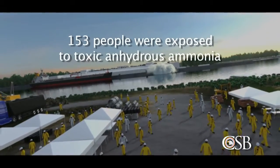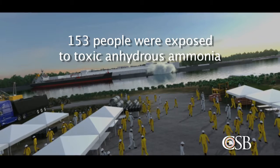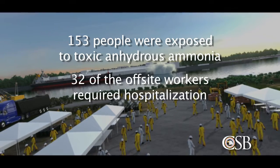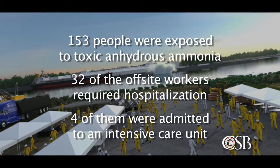153 people were exposed to toxic anhydrous ammonia. 32 of the off-site workers required hospitalization. 4 of them were admitted to an intensive care unit.